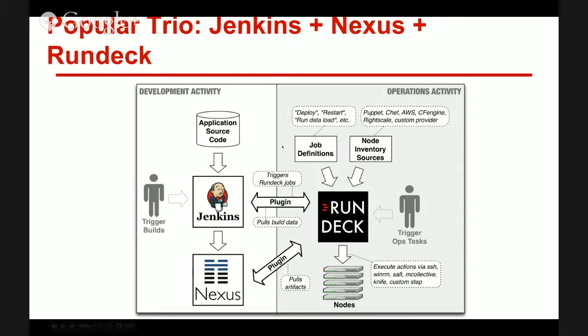And so kind of flipping onto the right-hand side of this drawing, there's two interactions that RunDeck plays a part in. First of all, in a zero-click continuous delivery process, there's a Jenkins RunDeck plugin that will trigger a deploy job. So a lot of times when people are setting up a CD process, they may use Jenkins to run a shell script that does some deployment.